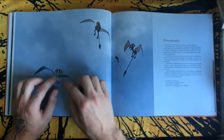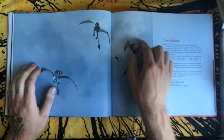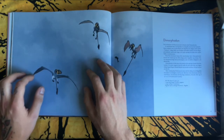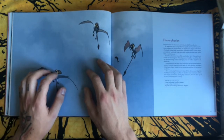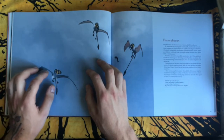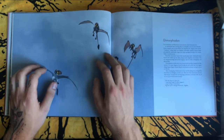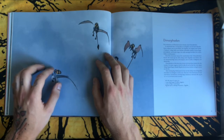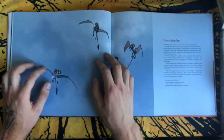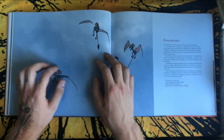And these guys, they're known as Dimorphodon. And Dimorphodon were also discovered by Mary Anning. However, she only found the body. And when the head was eventually found, it was after she passed away, so she never got to know that she had discovered yet another new species of another animal.